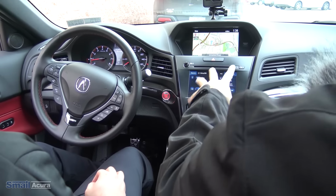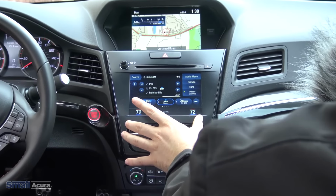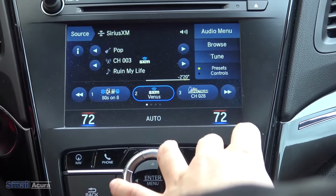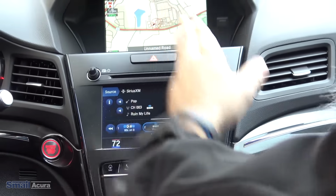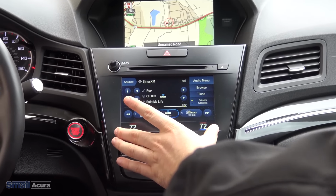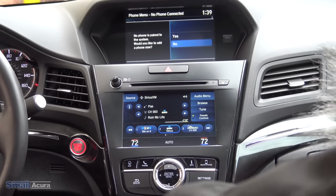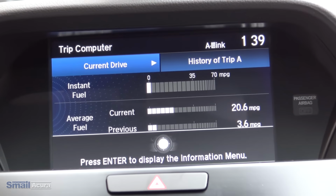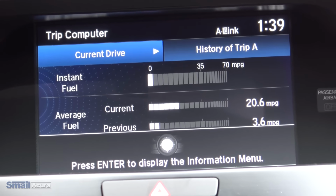Like I said, we do have a 2-screen display here. Your audio is mainly going to be on here, as well as your climate controls. These 4 buttons control the top part up here, and everything here will control that top part. Your climate controls are right here, but they will display up there. There's navigation on here. You can hit phone, and that's where your phone will go. Info shows your current drive and your trip history if you keep track of that kind of stuff. And when I go to smartphone is where my Apple CarPlay will be.